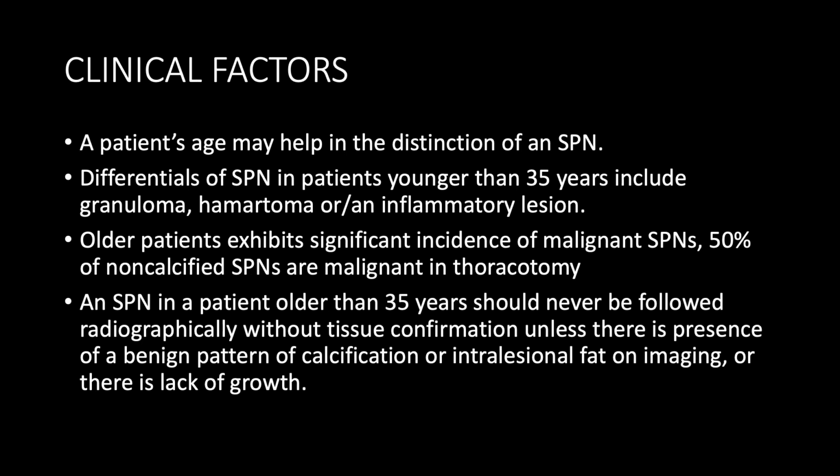In patients that are older than 35 years old, particularly with history of cigarette smoking, they present with a significant incidence of malignant solitary pulmonary nodules. 50% of radiographically detected solitary pulmonary nodules in these patients present as malignancy after thoracotomy. Therefore, a solitary pulmonary nodule in a patient older than 35 years of age should never be followed radiographically without tissue confirmation unless a benign pattern of calcification or the presence of intralesional fat is identified on imaging, and also there is documented lack of growth over a minimum of 2 years.